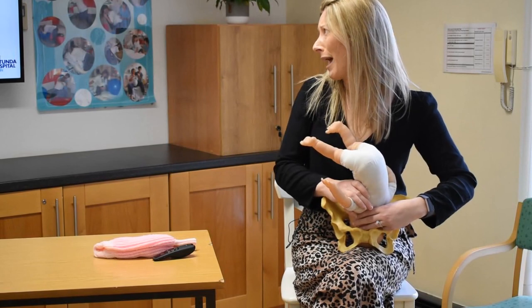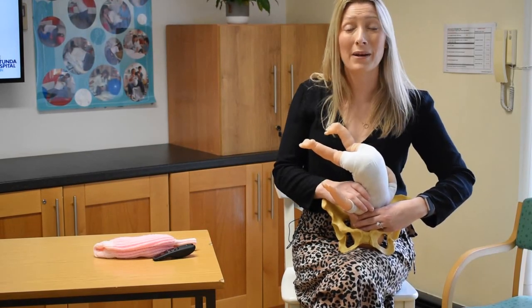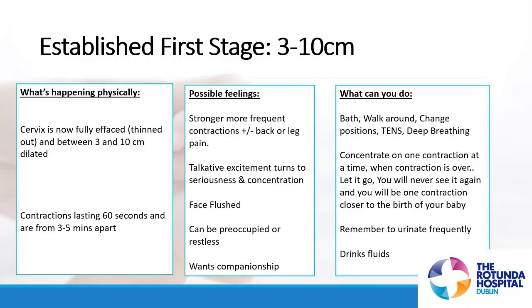Sounds a bit counterproductive, but drink plenty of fluids. Sometimes women say, maybe if I just didn't drink as much. But if you don't drink as much, now your body might get dehydrated, and we know dehydrated muscles might not work as well. So we need to keep you really well hydrated so that your womb is working efficiently and effectively, and your body is working efficiently and effectively on this very important day.